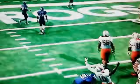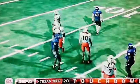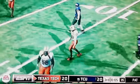Oh, touchdown. In the end zone, touchdown. That was a well-drawn-up play for the wideout. Yeah, they saw something upstairs. It led to a touchdown. You can thank the play calling there.